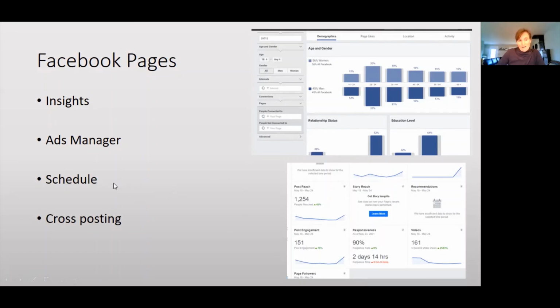Thirdly, Facebook allows you, through their Business Suite, to schedule posts. So we heard from Yuliya that social media is only effective if we engage with our customers. In Facebook Business Suite, you can schedule posts so that your Facebook page is not neglected. And then finally, the Facebook Business Suite allows you to cross-post on different social media platforms.